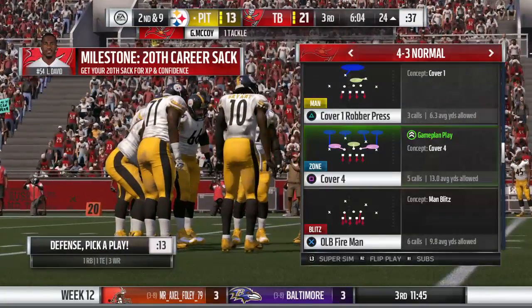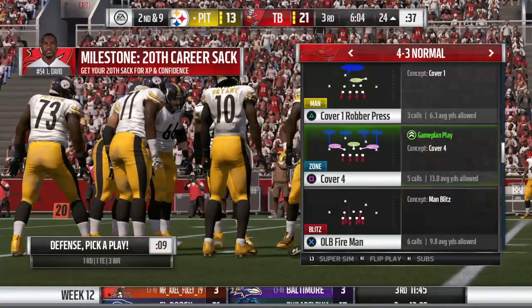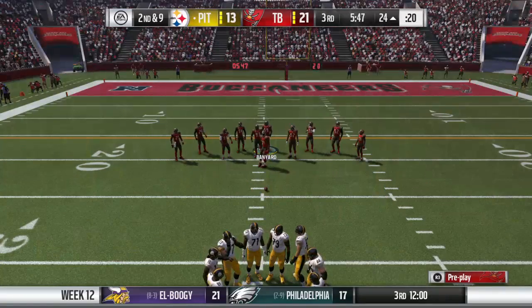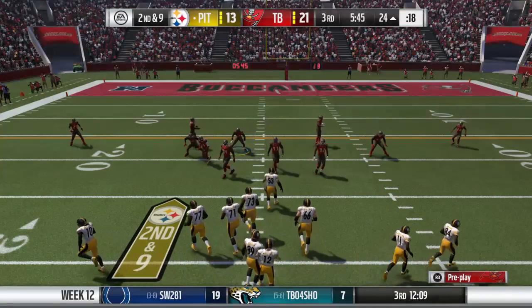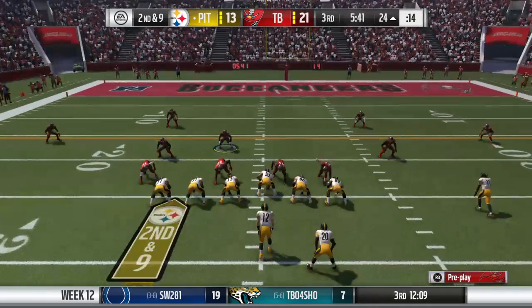Gerald McCoy is always going to be linked with Ndamukong Suh. They came into the NFL in the same draft class. There's a lot of debate about who was going to be the better defensive tackle. They just do it two different ways. McCoy, more movement, more elusiveness. That allowed him to make the play there for a short gain.